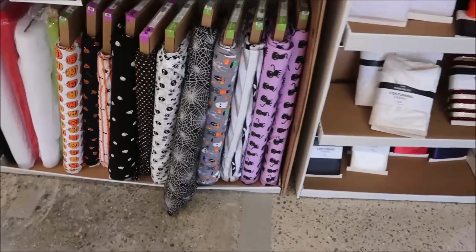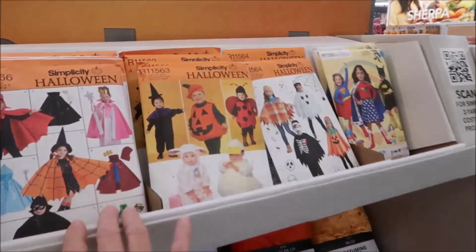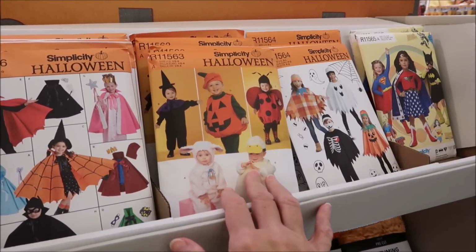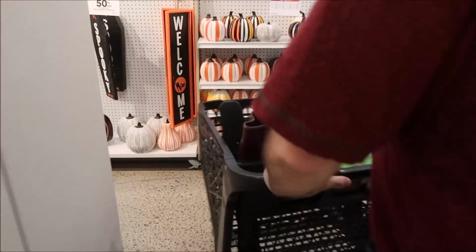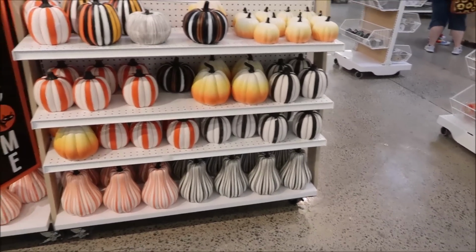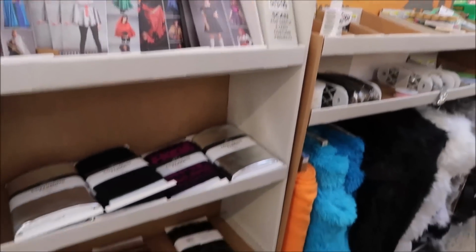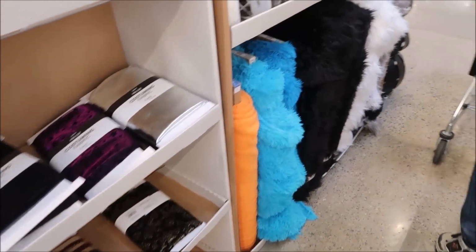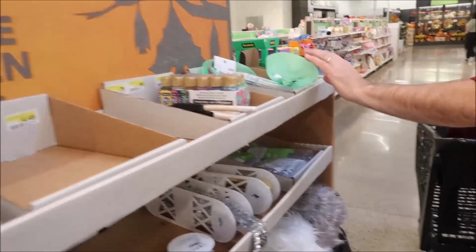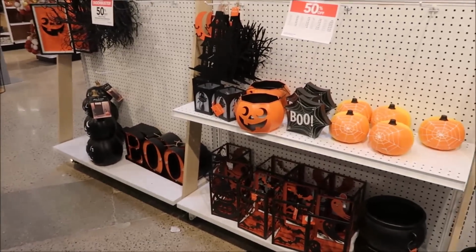We are in Joann's Fabric, and they have all kinds of fabric for Halloween, and they also have these little Simplicity patterns so that you can make your own costumes. And then they have, my sister would like these pumpkins. She's really into the striped stuff, and so she would really like these. Oh, adult costumes. Looks like they have quite a big section up here of stuff. Do you want to look in the next aisle?